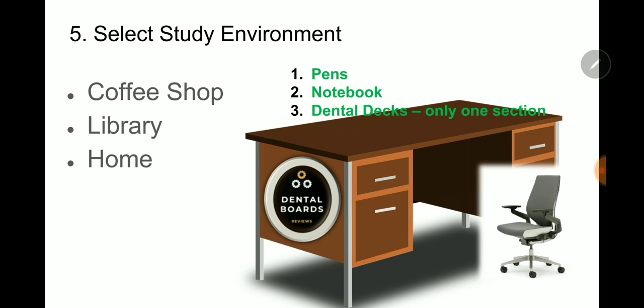So, ability to adapt to different environments. I can study in the library, I can study at home. I can study watching TV. I can study with the music on. So make sure you pick your study environment, okay? If you're always tired, I don't recommend you choose a quiet environment. If you're tired, you need a noisy environment which is going to keep you awake, okay?